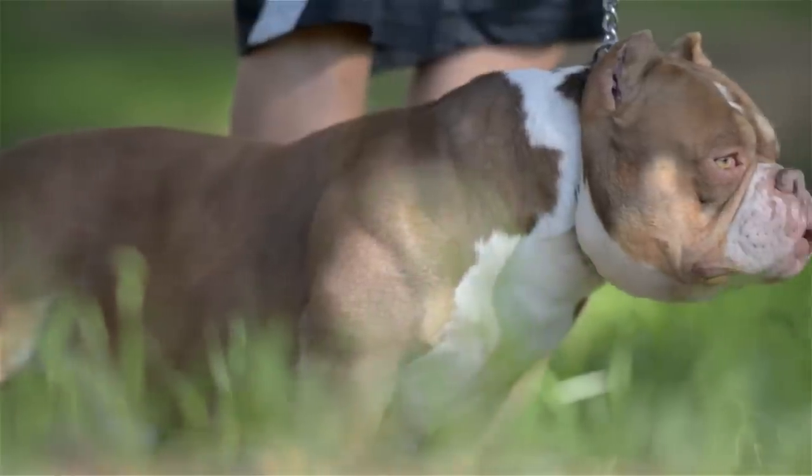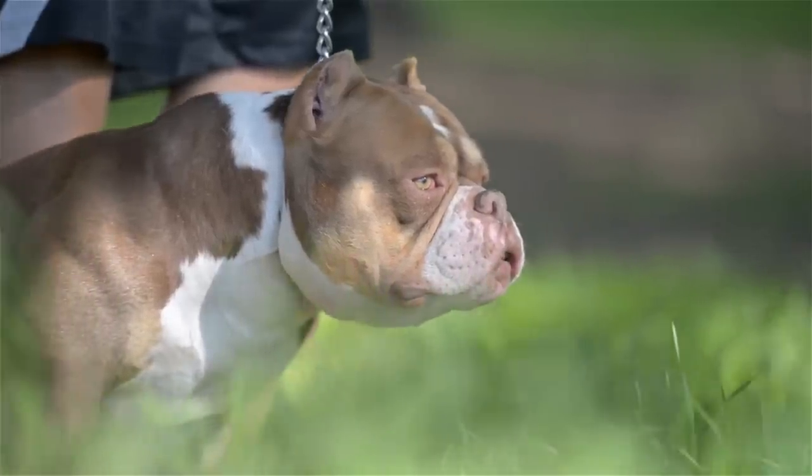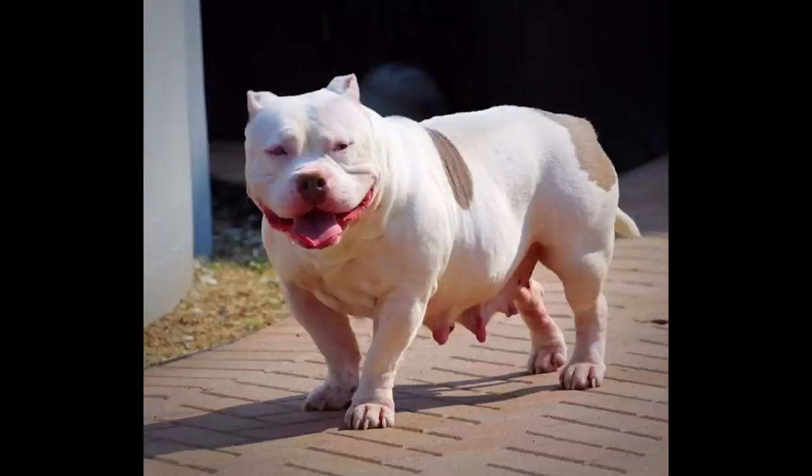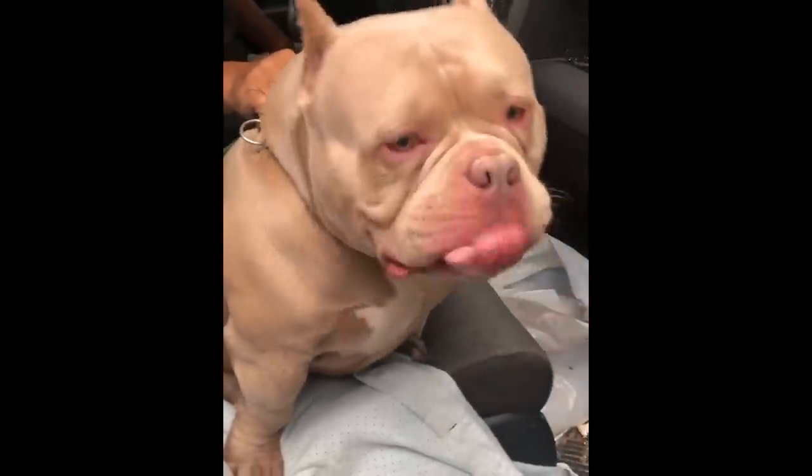This right here is going to be Rocco's father, Eminence Boss, one of Dax's best producing sons. And this right here is going to be Rocco's mother, Lola, another real nice producing bitch. So we showed you Raider's father's side of the pedigree. Now we're going to go ahead and move on to the mother's side.